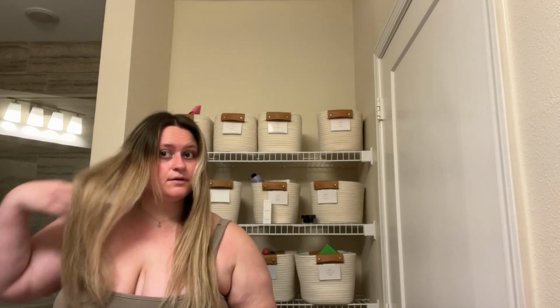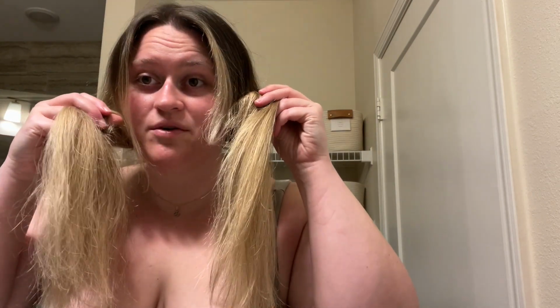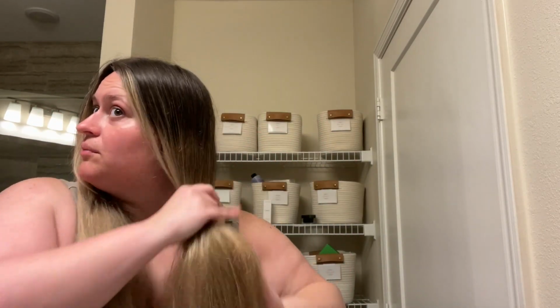Okay, that's a difference. So this is the shine from the drops. And then this is my natural hair. I think it worked. My hair would probably look a little bit better styled, but since I'm just laying low today, I didn't want to do a full heat style if I didn't need to. I definitely need to trim my ends, so nobody come for me, I already know. But I think that's a big difference. And my hair is very fine and frizzy. So I think that's a good difference.